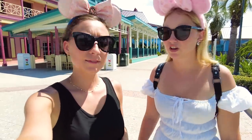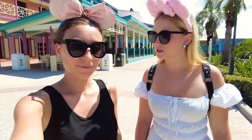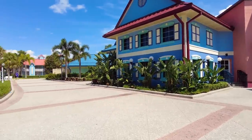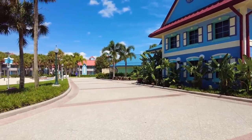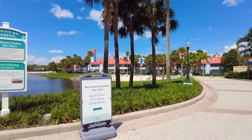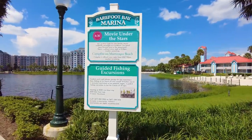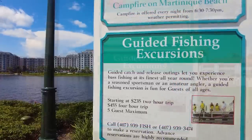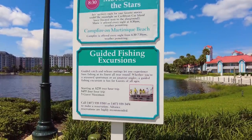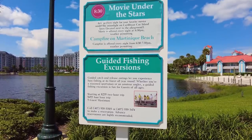We're close enough now to the Riviera that we can just walk back rather than taking the Skyliner. So why don't we do that? And this is really funny because we were just sitting at the table talking about how we didn't see or pass by the little recreation games at Caribbean Beach, but that is because they are over here by the marina, where there's actually guided fishing excursions that you can take here at Caribbean Beach Resort. They do, of course, cost money, kind of expensive, but five guests split five ways wouldn't be that bad. So that could be really fun, little catch and release moment.